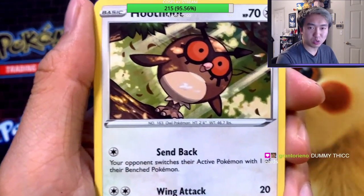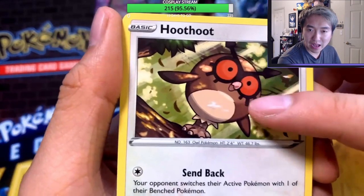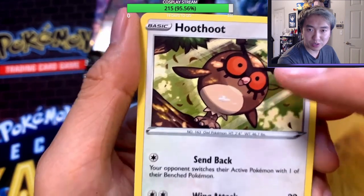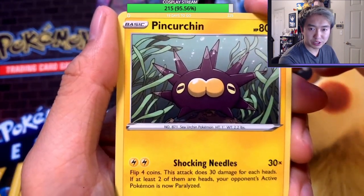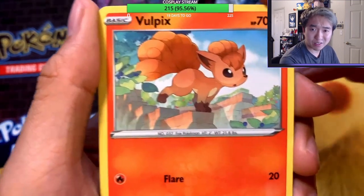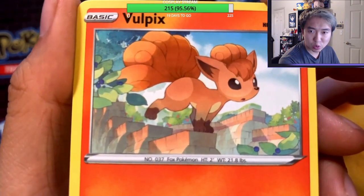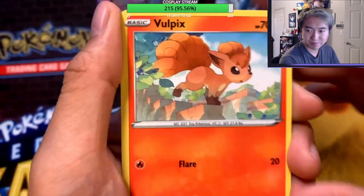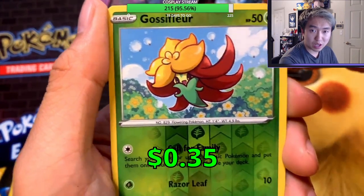Next is gonna be a Hoothoot. And did you know that Hoothoot does actually have two legs? I did not know that. They're standing on one all the time, but they actually have two feet. Pincurchin, a little sea urchin Pokemon with little balls. Vulpix, classic. I love the Vulpix. A cute little Vulpix right here, and it's just adorable. I love Vulpix. Classic fox Pokemon. You know, foxes are cool. We love getting foxes.